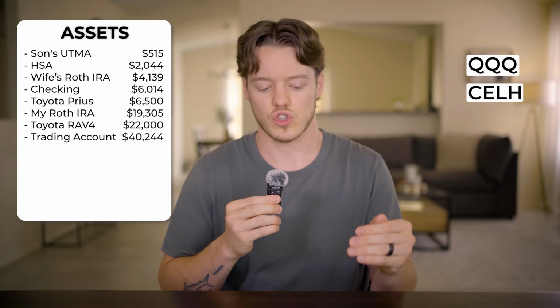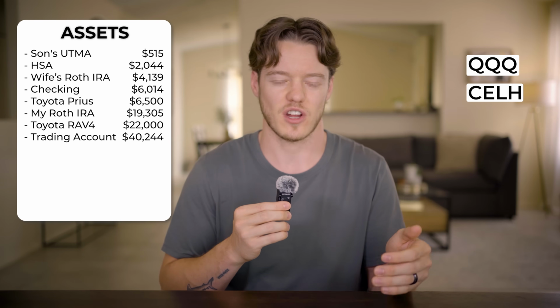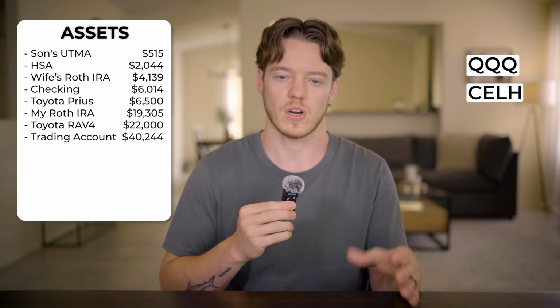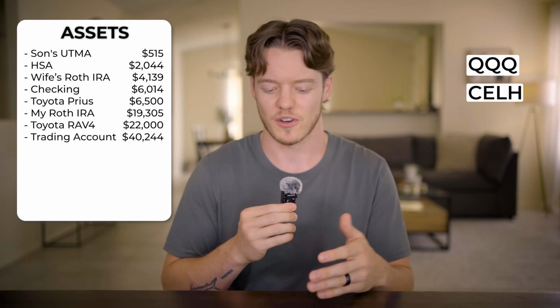This is pretty much my only true effort at stock picking, at looking through the financials, understanding the company, reading about the CEOs, understanding the drink market as a whole. And so I spent a lot of time researching this company. We'll see if they do well or not. But either way, that's what most of that money is in right now.